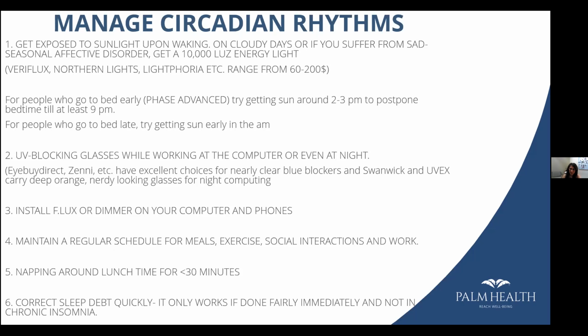It's important to maintain your daily schedule. So remember, I said it's not just light that entrains circadian rhythms. It's also entrained by when you eat your meals, when you exercise, when your first social interaction is, when you poop, when you pee. So keeping those things very regular is important.